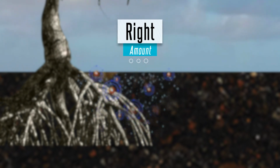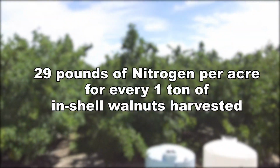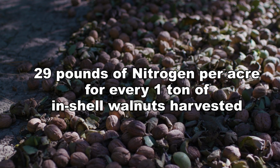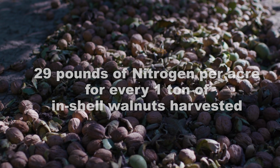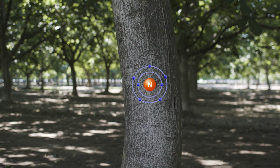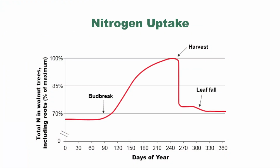Research has shown that on average, an orchard needs about 29 pounds of nitrogen per acre for every ton of in-shell walnuts harvested. Researchers came up with that number by analyzing the nitrogen content in the nuts and shells and by measuring the amount of nitrogen in the tree structure itself. The orchard uses that 29 pounds of nitrogen fairly evenly throughout the growing season, starting at leaf out and continuing up to harvest. We want the right amount in the tree, when the tree needs it, and where it can get it.